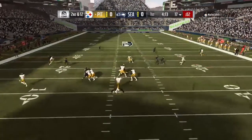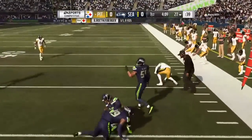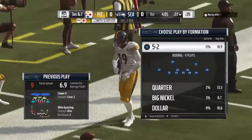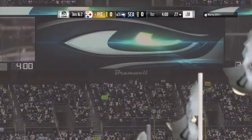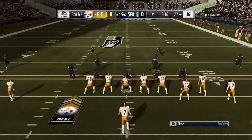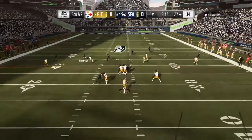On 2nd down, here's Roethlisberger. Open man right side is Smith-Schuster, complete. And they'll bring him down at the 27-yard line. They'll get 9 there as that sets him up better for 3rd down. The second-year man, Smith-Schuster, coming off a terrific season, 111 catches, over 1,400 yards, and 7 scores as well. And he could very well slide into the #1 receiver role depending on how events transpire in this offseason.